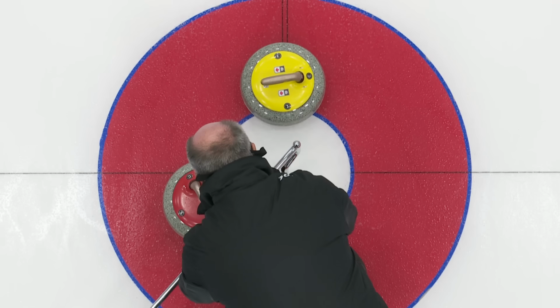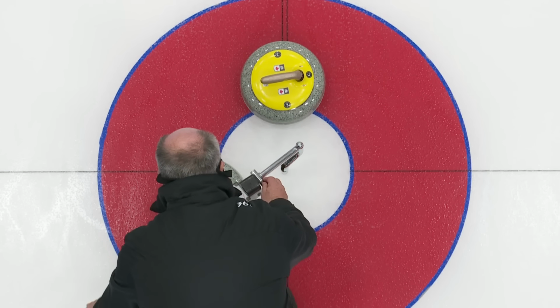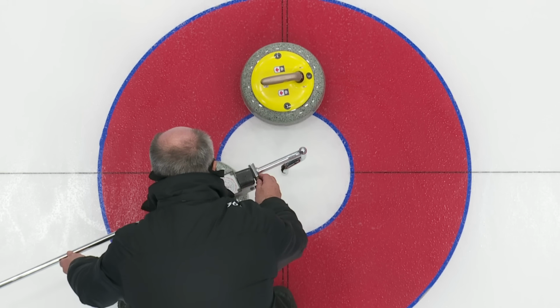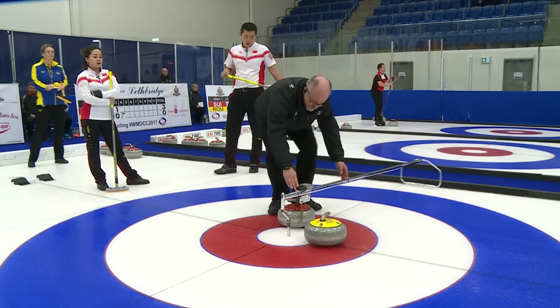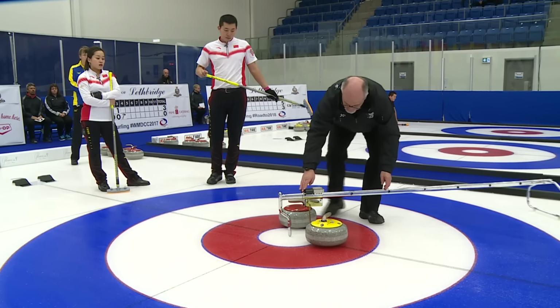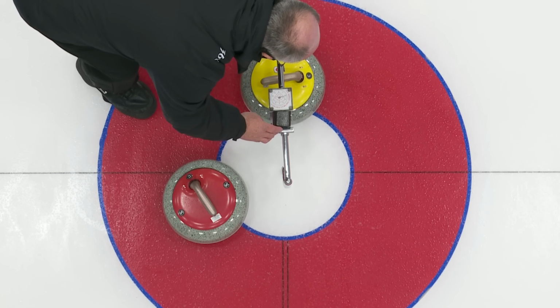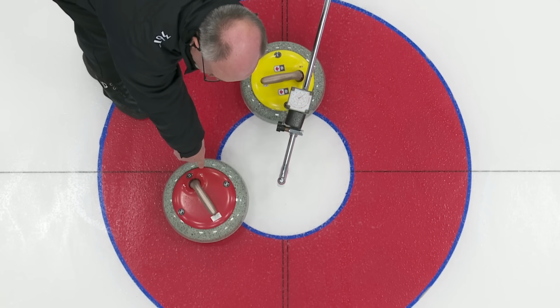The umpires are generally pretty good at hiding the dial. Yeah, here we go. You just see it moving. Overhead. And that's gonna be red, I think. And it is red.